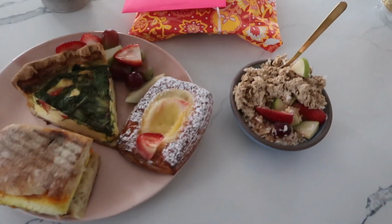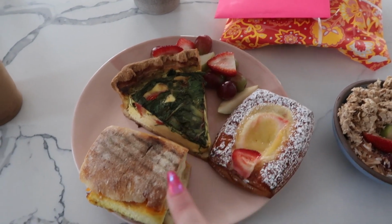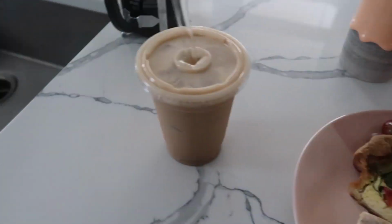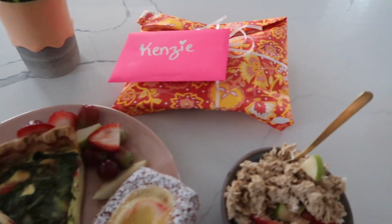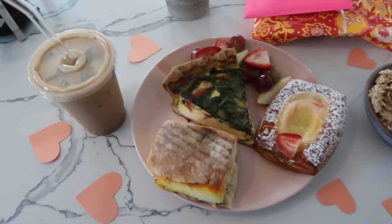Goods were secured. I'll show you once we have it all set up. Here's our little setup. We did overnight oats, strawberry cheese croissant, a little sandwich, quiche. Sadly, they forgot a muffin. I also got a muffin, and this crack iced coffee is her fave. It's literally called crack coffee, and it has spices and stuff in it. Yay. Update, I added some little hearts.